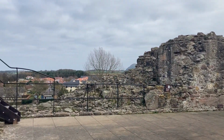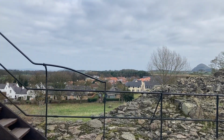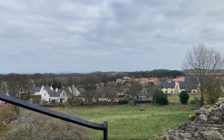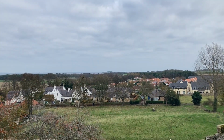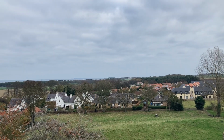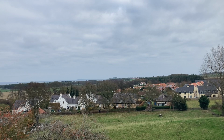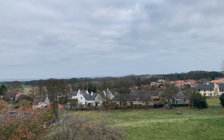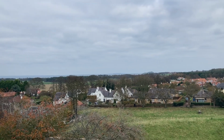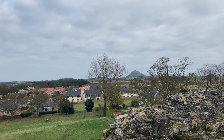But I really appreciate the views from here. Yeah, I wonder which of the islands the family that owned this place owned. I don't know if it's the island that's closest to the shore, or one that's a bit further away. But again, you can see out on the Firth of Forth, out to sea, and again over to North Berwick as well.